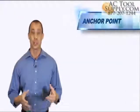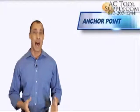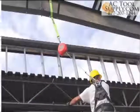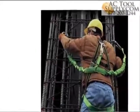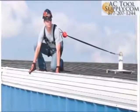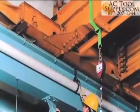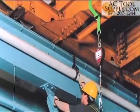An anchor point is a structural item such as an I-beam, scaffold, rebar, or lifeline to which workers are affixed when a fall hazard is present. It is sometimes referred to as a tie-off point. Anchor points must be carefully selected since workers depend upon their strength and stability in case of a fall. To avoid a dangerous swing fall, workers should always try to connect and work directly underneath an anchorage point whenever possible.